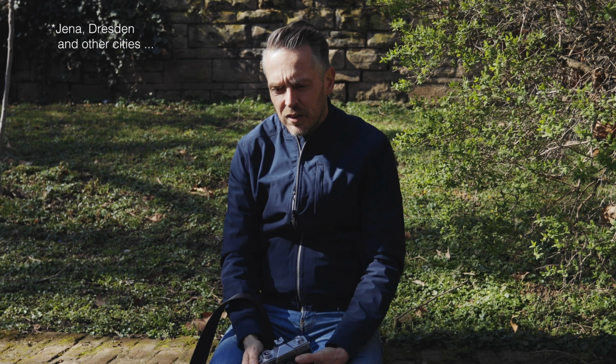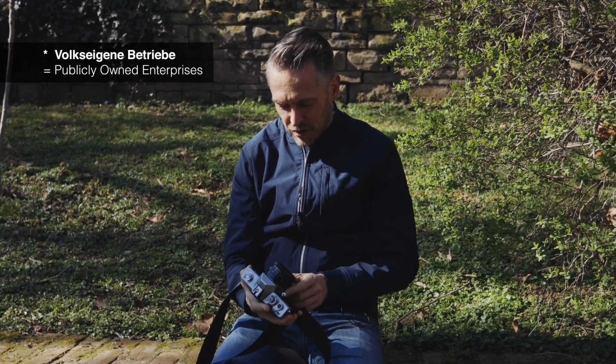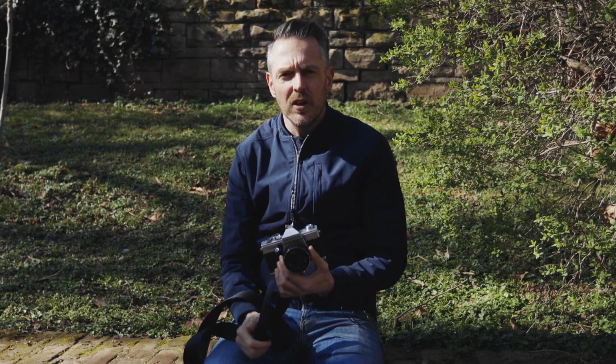And a lot of these different companies existed mainly in the south of Eastern Germany, around Jena, and then they formed these big publicly owned corporations like Pentacon Dresden, for example, and this is where the Praktica comes from. And this one, the Praktica L series, was launched in 1969, and then they made a million different variants.